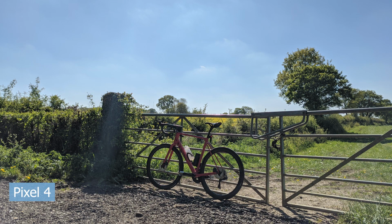So for example, this one here against the gate. I took this picture specifically because it was staring into the sun. You can see from the shadows the sun's quite high, but it was looking towards the sun. You're never really supposed to take photos looking towards the sun. You want the sun to be shining on your subject, not on your lens, if that makes sense.